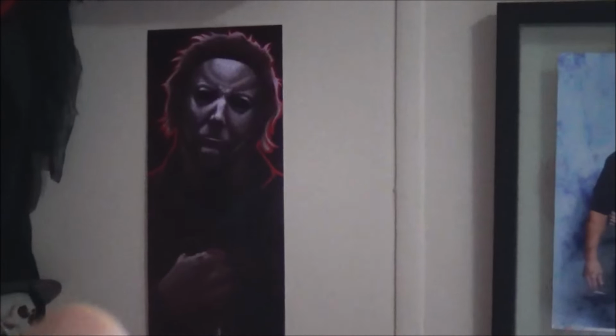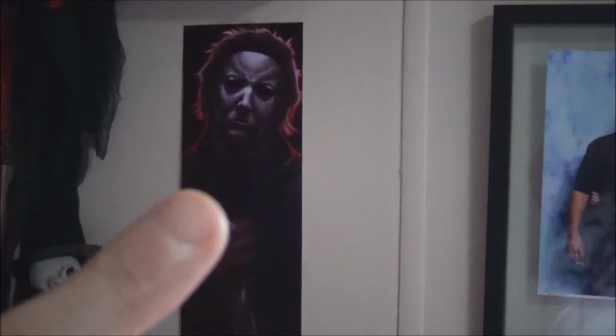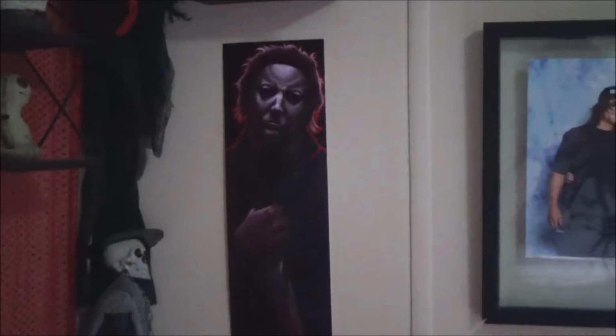Other shelf, I have more Funko Pops. I have Daryl Dixon from The Walking Dead, which is him right there. And I have his dog right there. I have Leatherface, Hannibal Lecter, and Maleficent. So those are my Funko Pops. And then I got another photo autograph from the convention guy in Saskatoon when I went this year. That's another one of his art prints that he does. So I thought it was pretty sick.